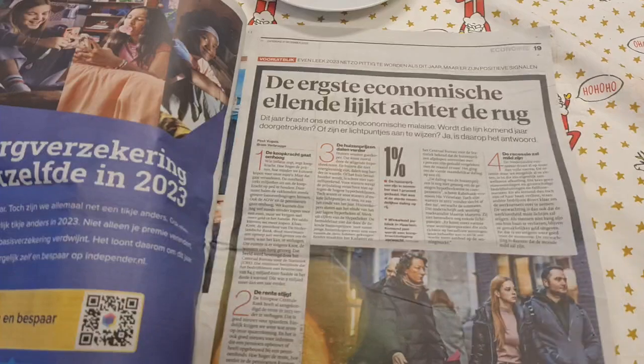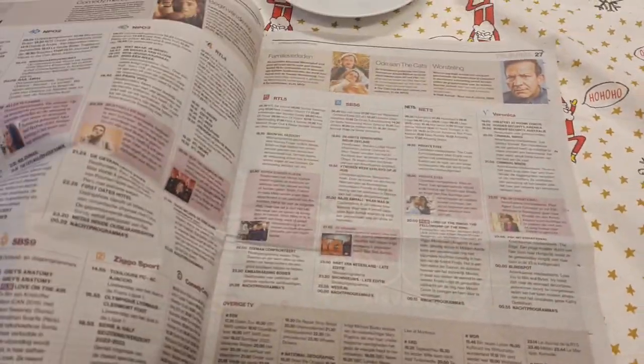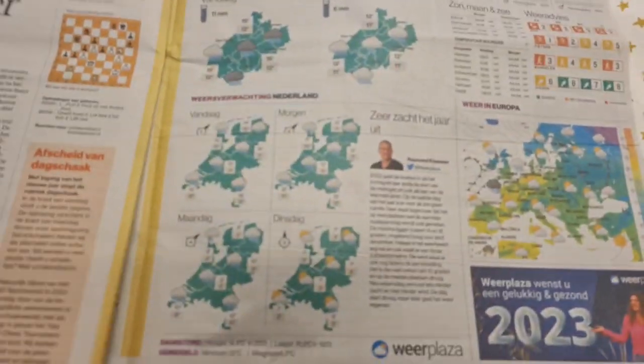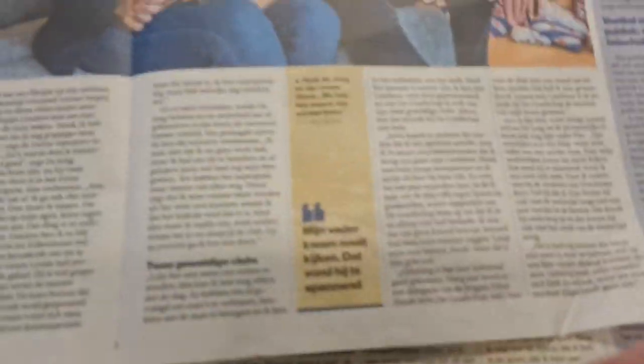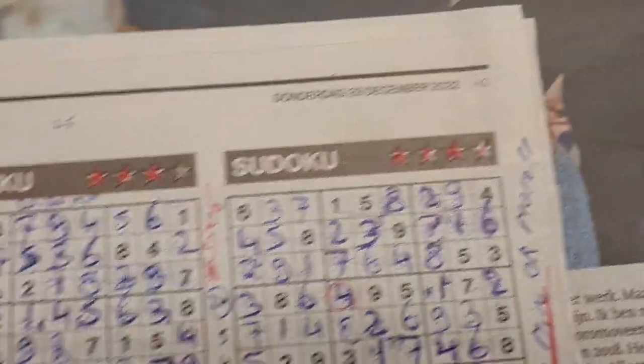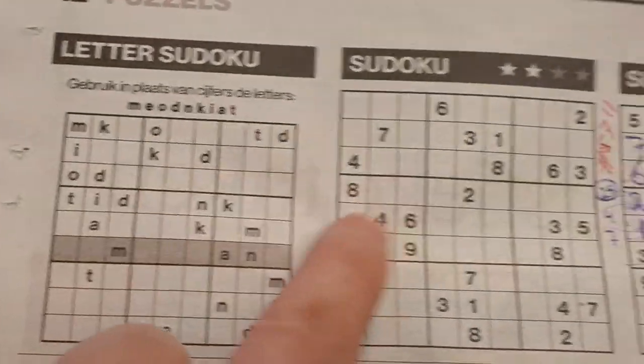So today I will do the Medium Sudoku and the edition of yesterday, the Friday edition. Let me see. This is the Thursday edition, December the 29th. 3 puzzles left. Same for the Friday edition, December the 30th, 2022. Also 3 puzzles left. So we start with the Medium Sudoku.